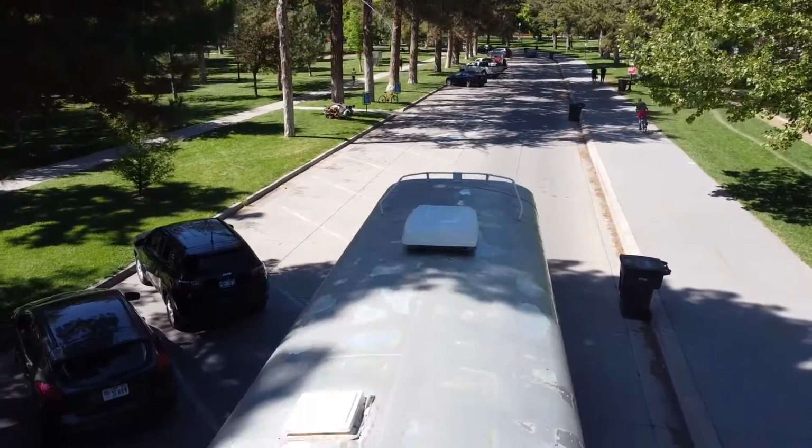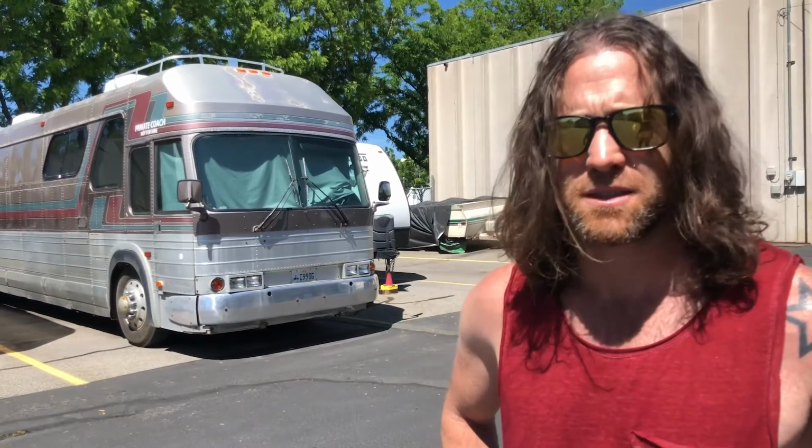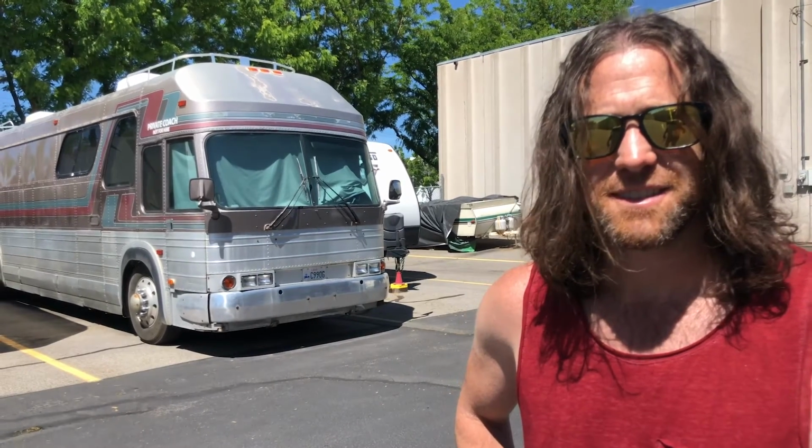And really, I'm your guy to bounce questions off of. And if you need help, I'm sort of the person that knows the bus. I've been maintaining it for the past 10 years and I hate to sell her, but we just don't use her enough. She's beautiful. Let's take a look inside.